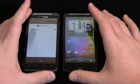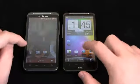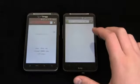But that said, let's take a look at the browser test. Let's get an idea here. Both are, like I said, supposedly running 4G. I'll give you a spoiler. Verizon's is far faster, but I've had intermittent issues with both of these.